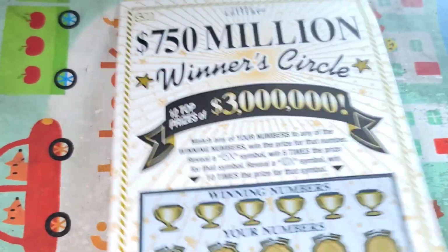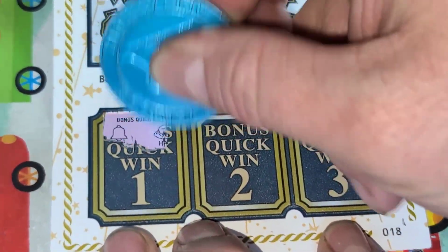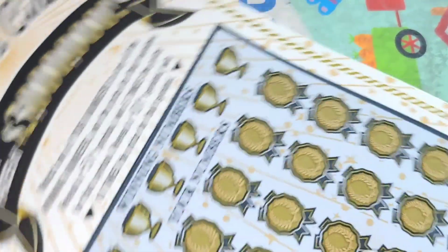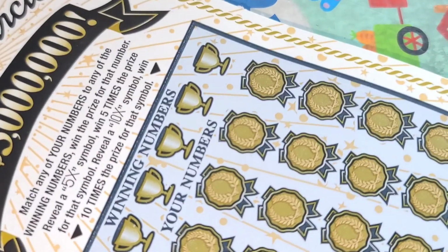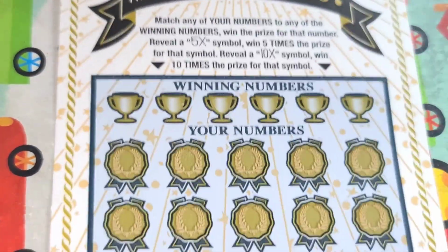All right, winner's circle. One and 2.88. Ticket 18. Two matching symbols to win the bonus. I feel like we haven't done that in a while. Today is no different. Gotta win. Let's see what it is.